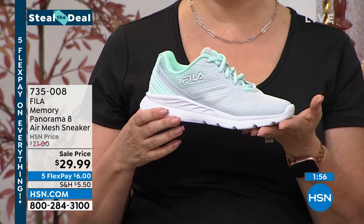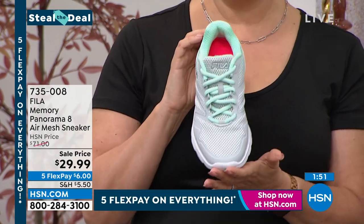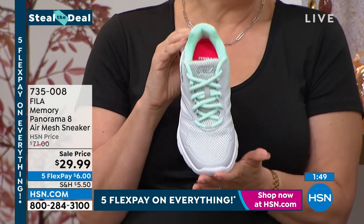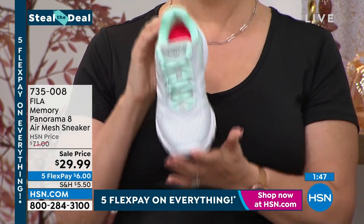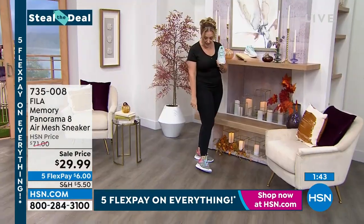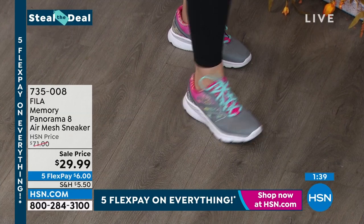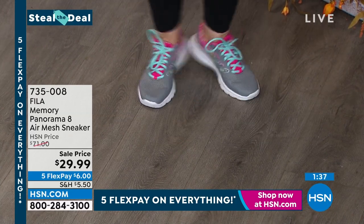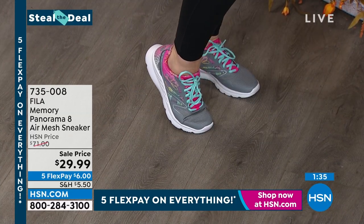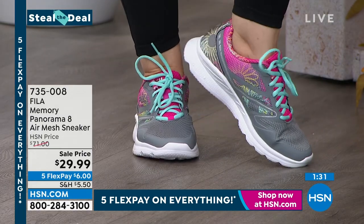We've got lots of cute colors and sizes available. This color, Rob, I believe is called gray, maybe? Gray aqua. The one that I'm wearing is so cute. It's got multicolors, and this is gray multi. Oh, love it. And then we also have other colors available. I know we have a black multi, which is super popular at $29.99.